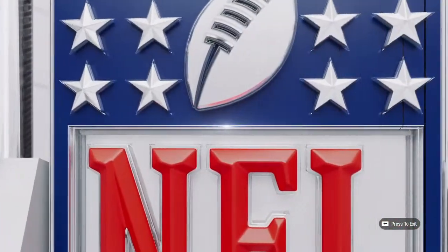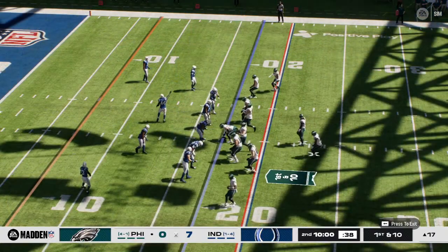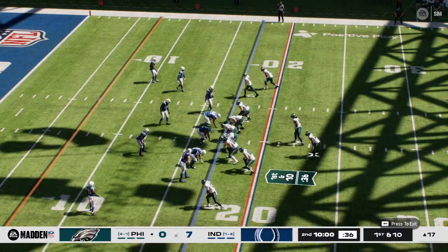Start of the second quarter, and it's the Eagles in possession. This offense finding its legs now. Here's another 1st and 10.